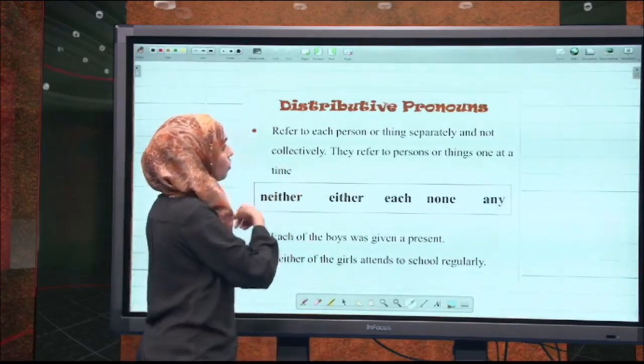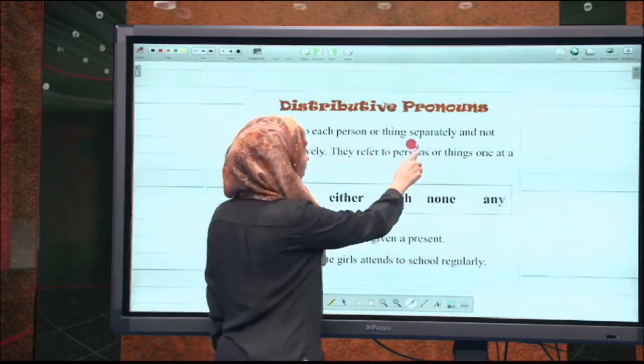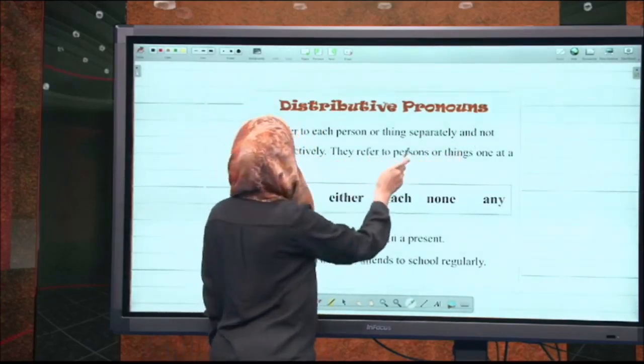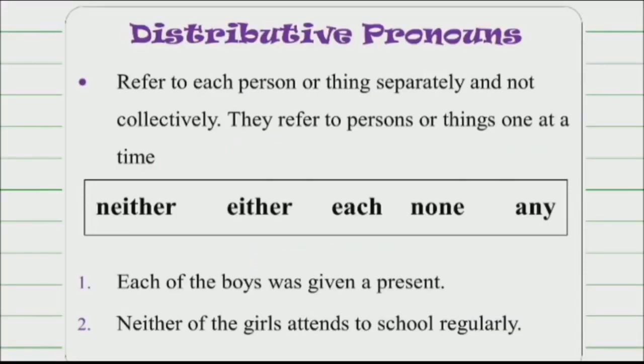So we know that distributive pronouns refer to each person or thing separately and not collectively. They refer to persons or things one at a time. So it's like you're distributing something, right? One at a time. They are not speaking or referring to something collectively or as a group, right? So each and everything here is referred to separately. Now let's look at some distributive pronouns, for example, neither, either, each, none, any.